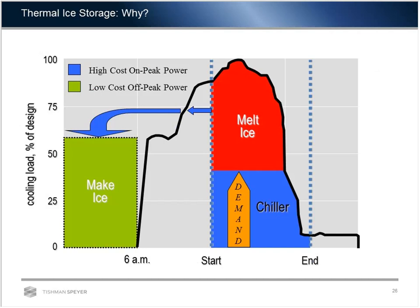So this shows another daily profile of a commercial building, but now we are looking at the cooling load, which is a following effect of electrical load, but follows outside air conditions and occupancy changes for commercial structures. All of the energy that we would use with chillers midday, which is shown in red, is shifted to night where we go to build ice, which is shown in green.